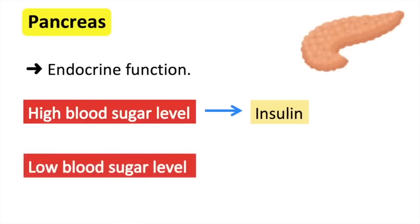When blood sugar is low, the pancreas produces and releases a hormone called glucagon. This tells the cells and liver to release the stored sugar back into the blood.